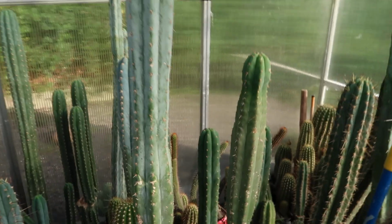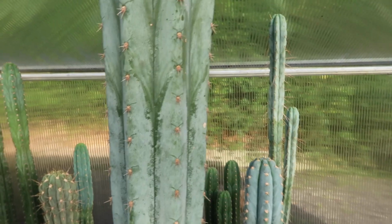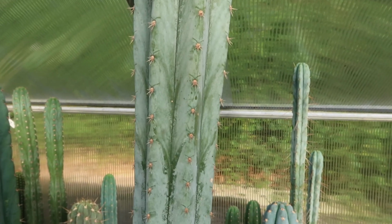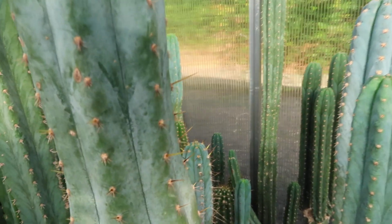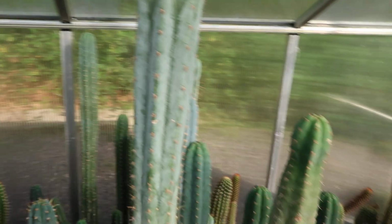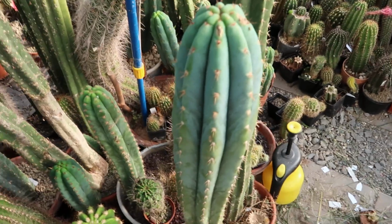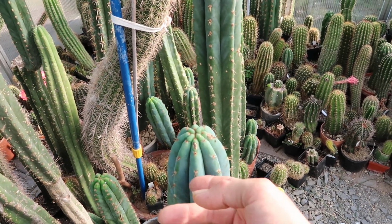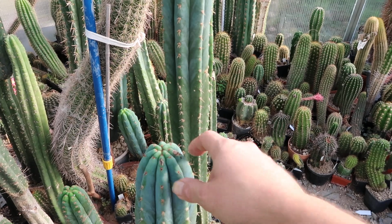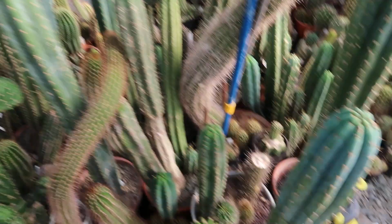Alright, so this is peruvianus. You can see how blue the epidermis is. The spines are minimally longer. On this plant they can get even longer than 3 centimeters. Here you can see there's a longer spine. But overall, the differences are negligible. So here, this is peruvianus. A little bit longer spines, dark blue epidermis. Generally a little bit higher rib count. But overall, pachanoi and peruvianus are very similar.